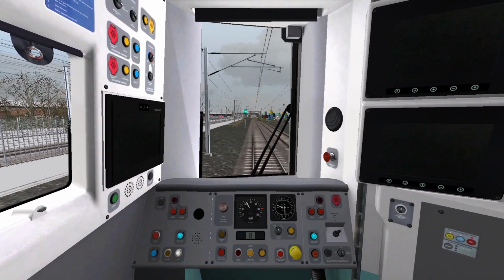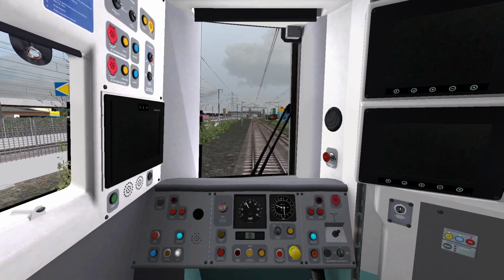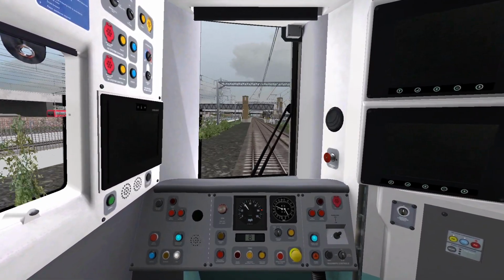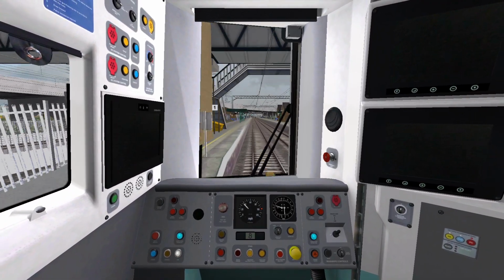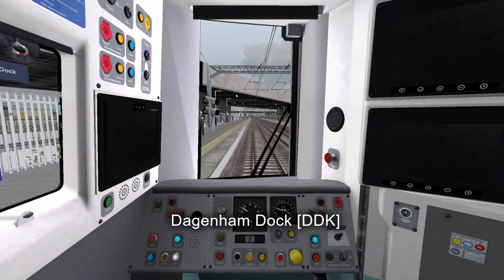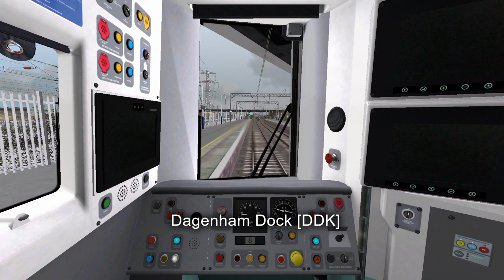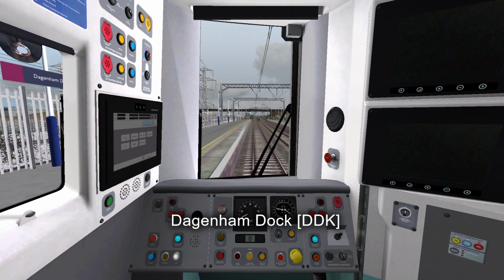So we are now approaching Dagenham Dock. So I'm aiming to stop at the 8 car stop sign. There's the 4 car, here's the 8 car. So over the top is the A13 dual carriageway. I think it's a dual carriageway. And you've just gone past it. So arrival at Dagenham Dock.